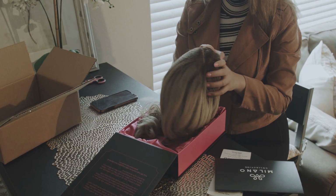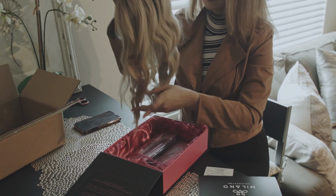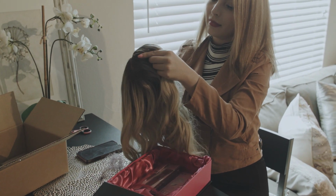Once you have received your wig, be sure to take it out of the packaging and fluff it. It's ideal to put the wig on a head so it can hold its optimal shape.